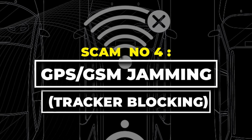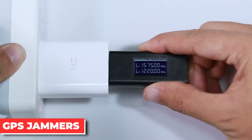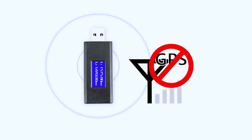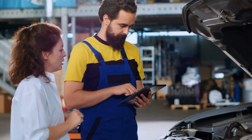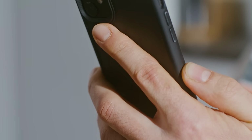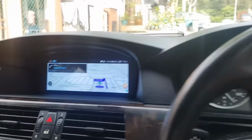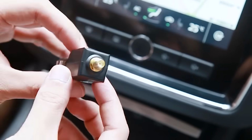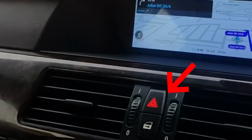Scam number 4, GPS/GSM jamming, tracker blocking. Think your GPS tracker's got you covered? Not 100%. Thieves are using GPS jammers, cheap little devices you can buy online to block your car's location signals in seconds. You've got a tracker hidden under the dash, behind a panel, maybe even hardwired. As soon as your car gets taken, you grab your phone to check the app. Nothing. Tracker's dead. That's because the moment these guys start the car, they power up a signal jammer. It scrambles GPS, GSM, and even Bluetooth in some cases. Now your $200 tracker's just a blinking light.